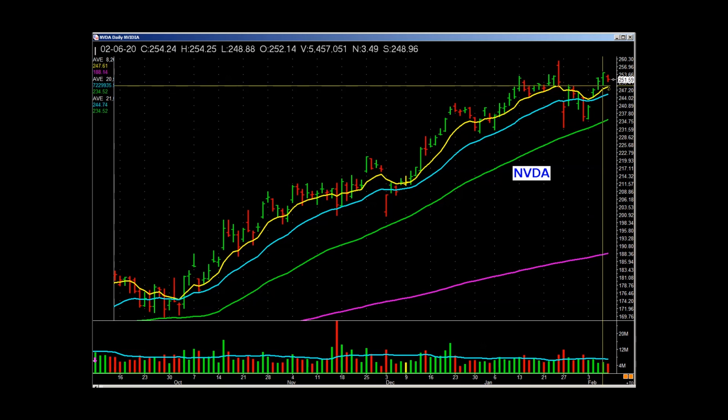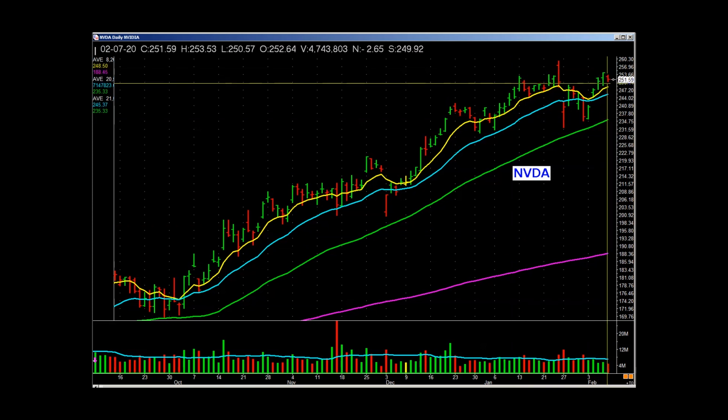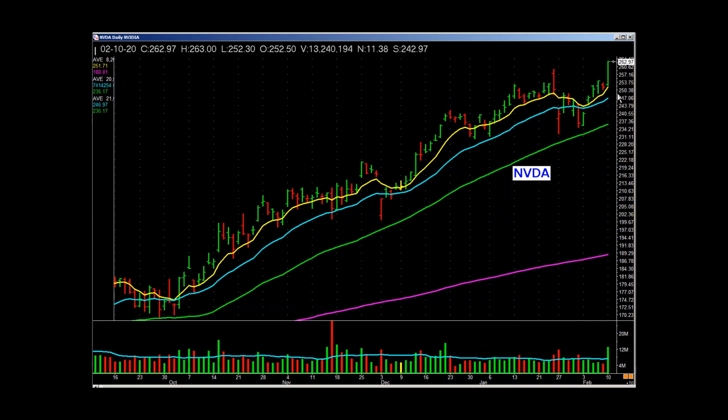Up on good volume, quiet inside day on less volume. Little shelf right here above the 8-day. Advance at 1 day, and it triggers. Look at the volume pickup. As I stated, people talk with their mouths and vote with their pocketbooks. Guess what? They voted. People bought it right here.